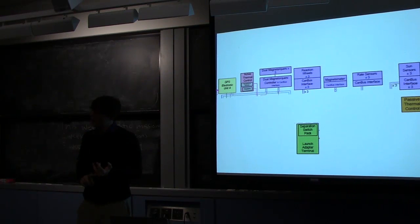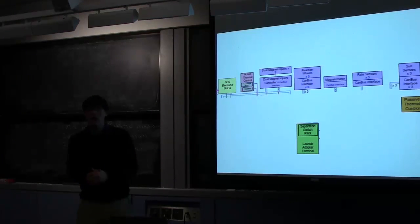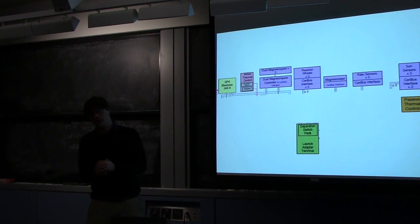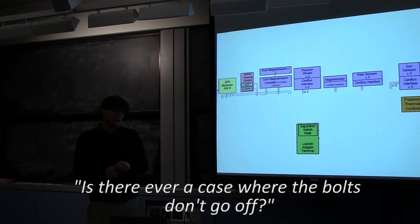Yeah, so it's reliable, it's light, it's the easiest way to make sure nothing goes wrong. What if one or two of the bolts are duds? Yeah, they're actually redundant within the bolt, so each bolt has multiple triggers. But if one of them alone somehow wasn't moved with it?